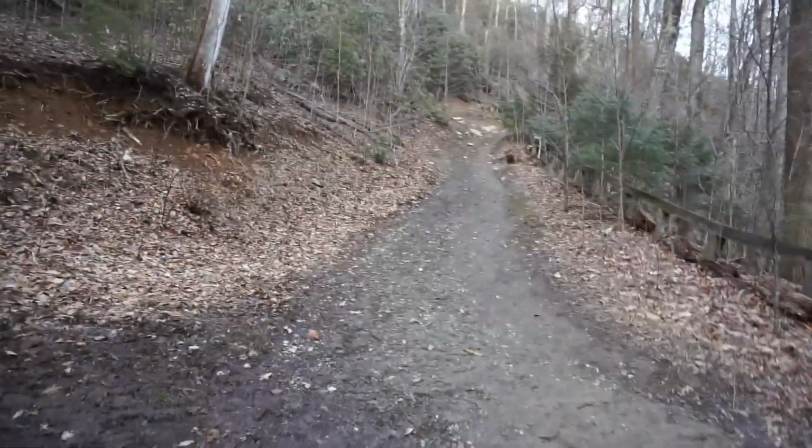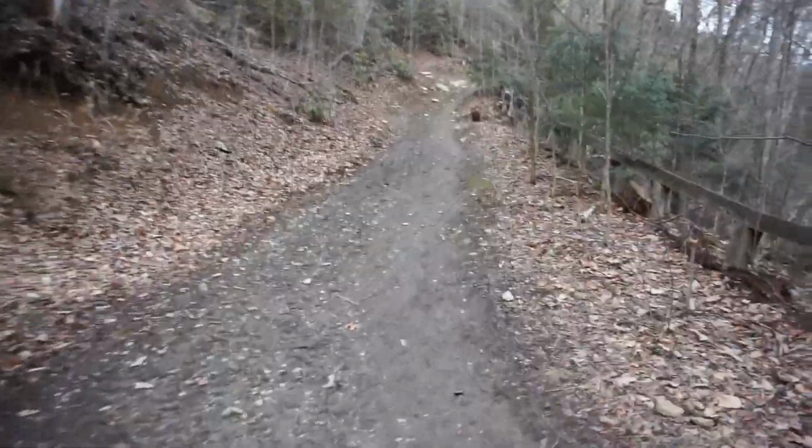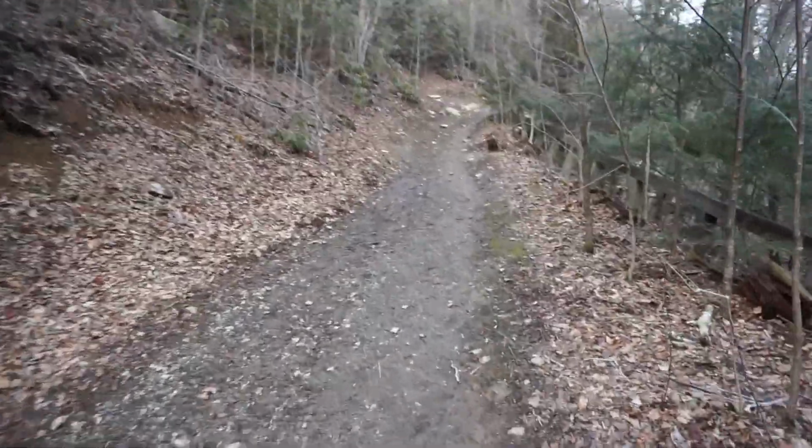All right, just came back down from the trails. That's where I came down earlier. Going back up this side now again, staying to the right. Looking nice and steep here, nice and steep. Get the heart rate up.